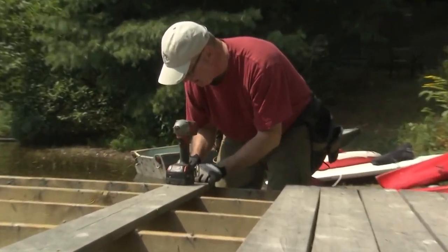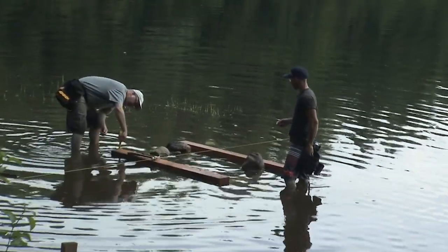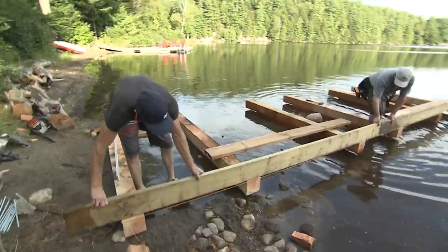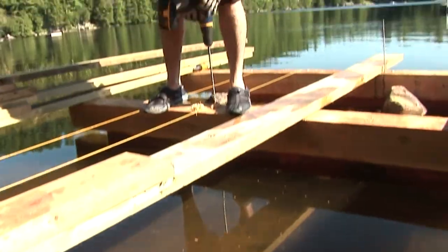This week I helped Ed tear down and rebuild his dock. We put in new larger cribs, that's the foundation. Then I showed Ed how to build the frame that sits on top of them. Now it's time to see how he's done.